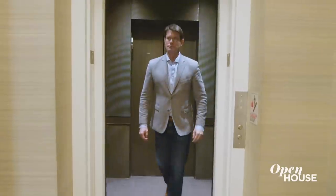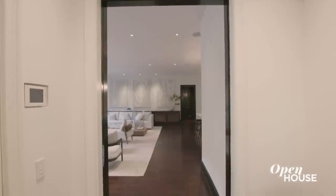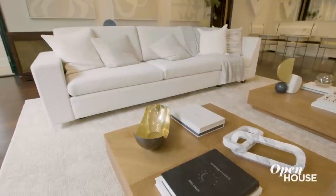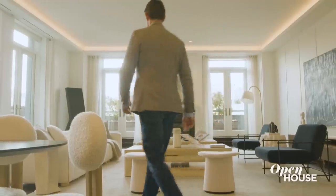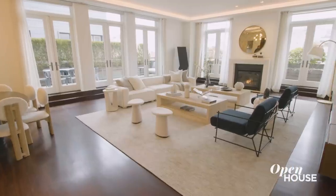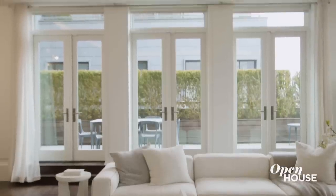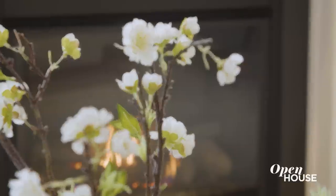As soon as you step off the elevator, you enter this private foyer that's flanked by two massive living spaces. One has an informal vibe, while the other is perfect for your more sophisticated soirees. Now this is what I'm talking about. Just imagine what your guests will say when they arrive here. Day or night, it's filled with glamour and elegance, with just a touch of sexiness.